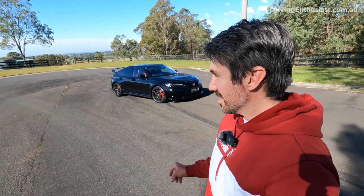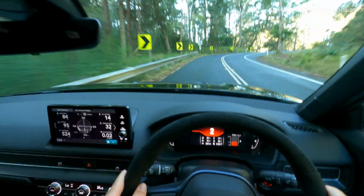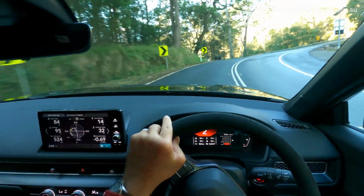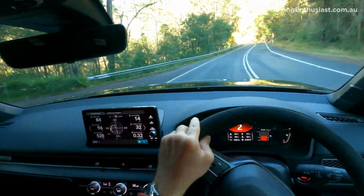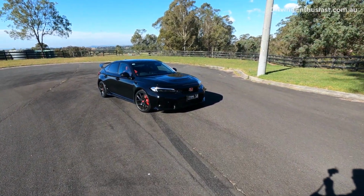Hey guys, this thing is an absolute weapon. So it's a bit wet now, it's struggling for traction a little bit, understandably. Welcome to the new Honda Civic Type R.